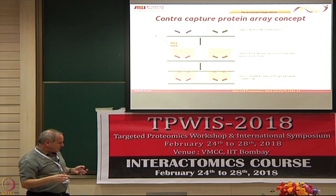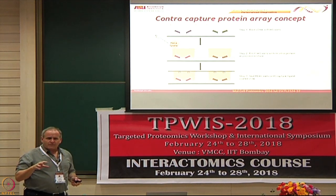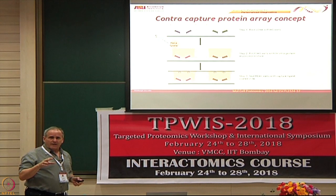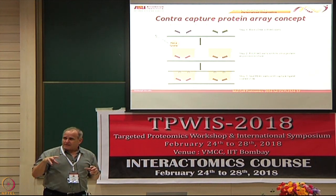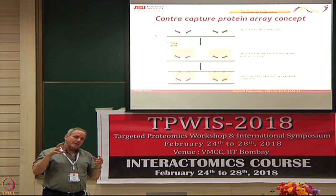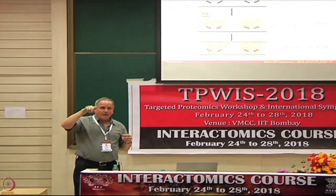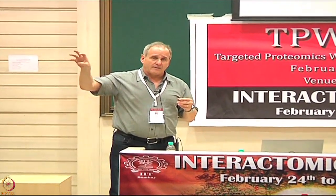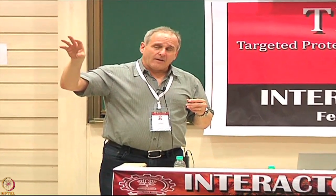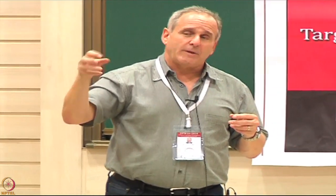The other thing that we're doing here is we're not using anti-GST anymore. We're using the HaloTag. Are you guys familiar with HaloTag? How many people know what HaloTag is? Not so many. So HaloTag is an enzymatic tag. It's an enzyme that normally is supposed to bind to haloalkanes. Alkanes are carbon structures, and haloalkanes have a chloride or a bromide at the end. The enzyme in its normal function binds to that and removes the bromine or the chlorine.